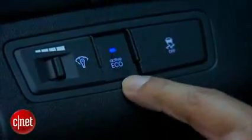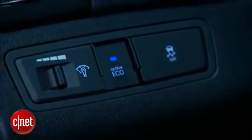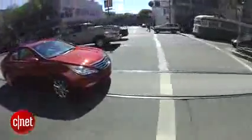Over here's the Active Eco button. This puts the car into an extremely eco-friendly mode. Sipping gas, obviously. That does not include auto start-stop. That is not implemented on this car.